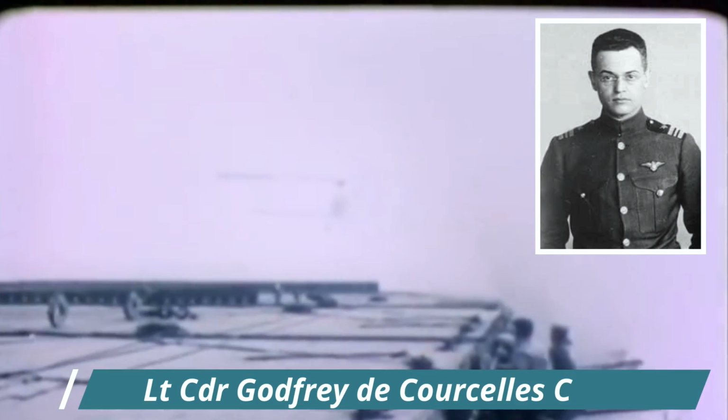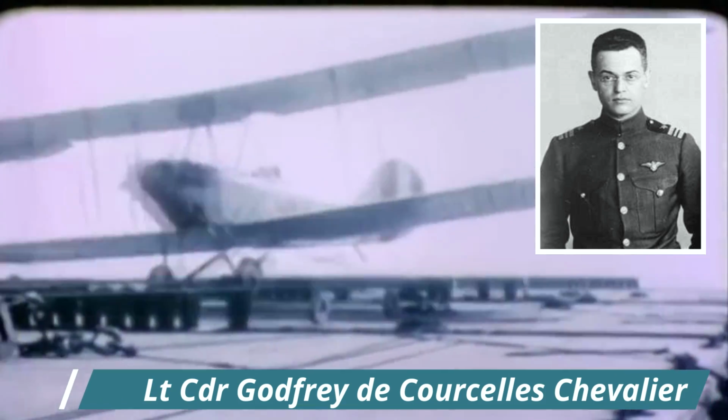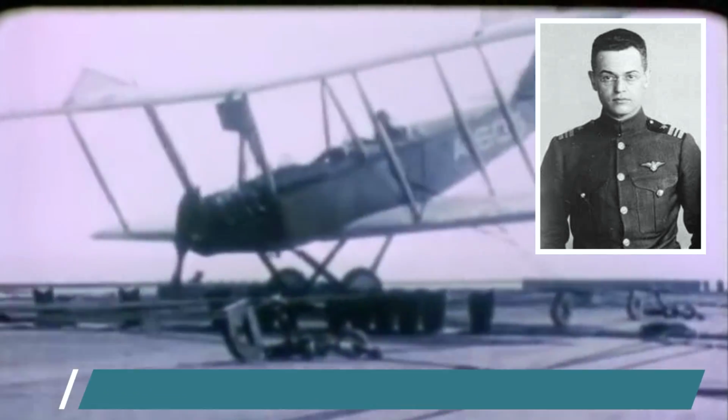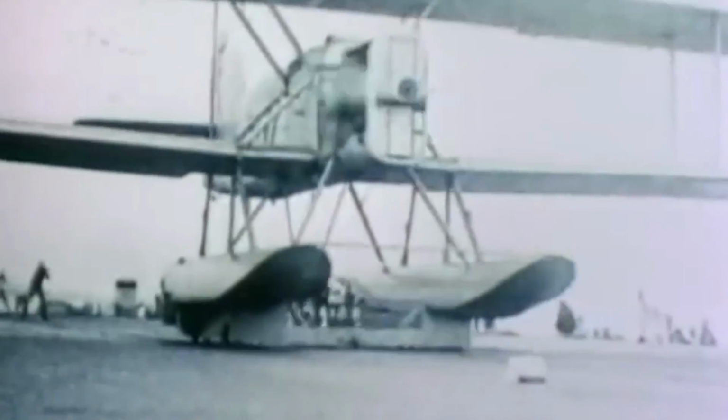Just 9 days later, having tried many aircraft takeoffs, Lieutenant Commander Godfrey de Courcelles Chevalier brought in his Aeromarine 39B for Langley's first landing. There was now just one more experiment to conduct, and on the 18th of November, none other than Commander Whiting became the first US naval aviator to be catapulted from the deck of an aircraft carrier.